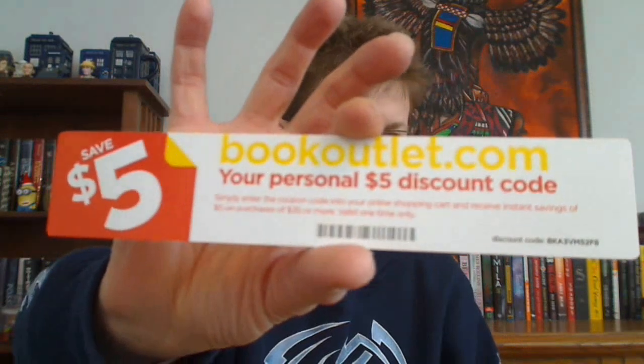Let's do some unboxing. Because I've kind of forgotten a little bit of what I ordered. Anybody else ever do that? I'm sure you have. By the time your order arrives, you're like, oh god, what the heck did I order? Anyway. Okay, ooh. There's the invoice. And I got another one of these $5 coupons, which I used on this order, so now I get another one. Dangerous.